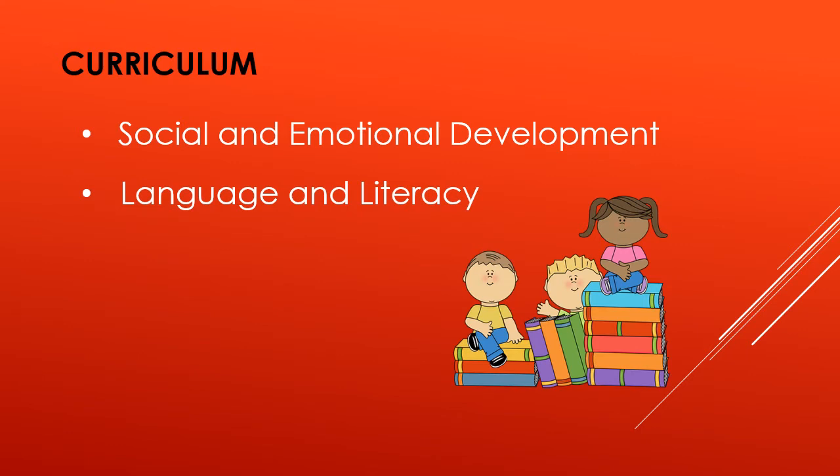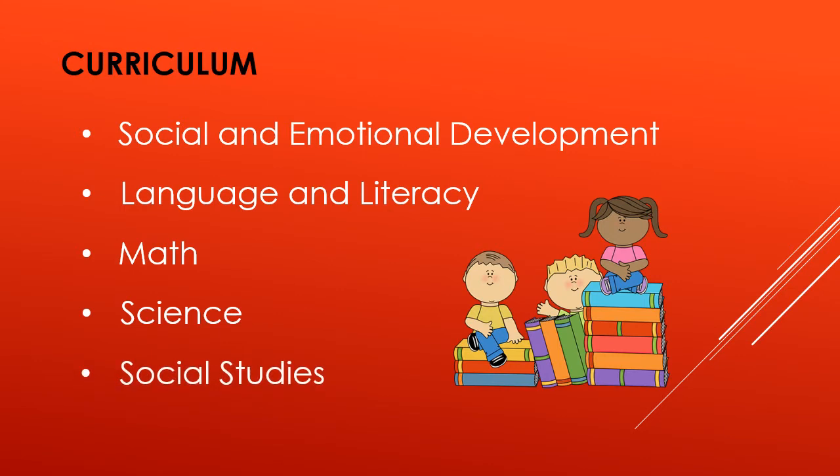Then there's language and literacy. The letter names, the letter sounds, phonemic awareness, read alouds, emergent writing, and the like. Also math, lots of number sense activities, and much more. And don't forget science and social studies. All of these content areas are like the meat and potatoes of a preschool curriculum, but there's more.